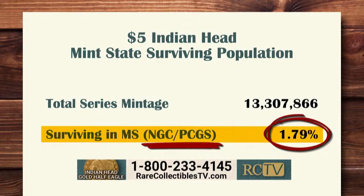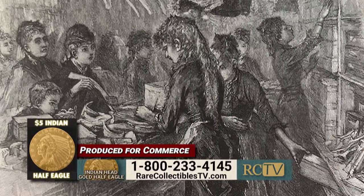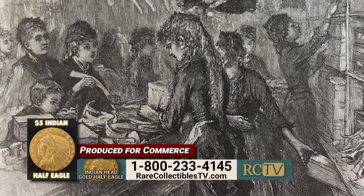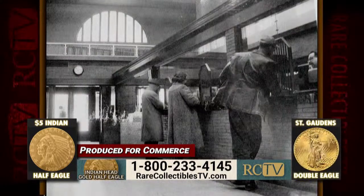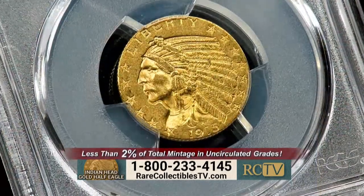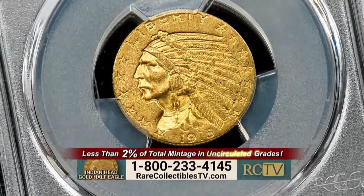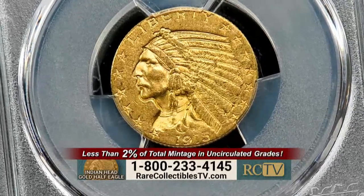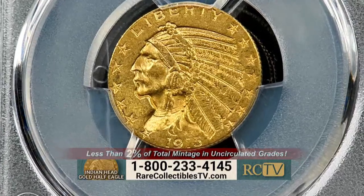That is ridiculously low. These were all workhorse coins, pieces that people used every single day as a form of currency, where the $20 piece was used more from bank to bank transactions. The $5 piece was the common man's currency, something that people kept in their pockets, used in circulation, and for that reason, so few have survived in mint state condition today.